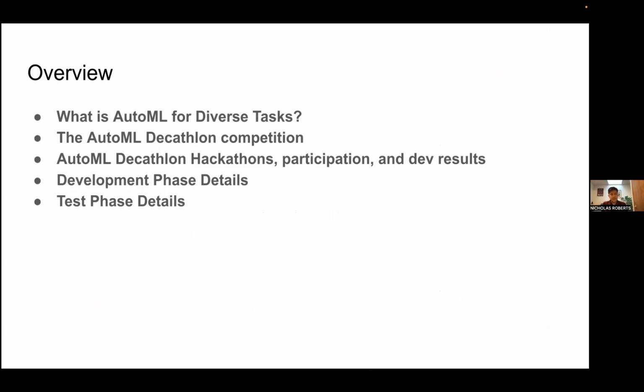And then Sam is going to take it from there and dive deeper into the actual competition and how we designed it, and how we encouraged participation by having hackathons. Then we're going to talk about the two phases of the competition. The development phase, in which people developed their methods on a set of 10 diverse tasks, and then the test phase, in which we evaluated the participants' methods on a held out set of 10 diverse tasks. And Cong will talk about that part. So let's get started.